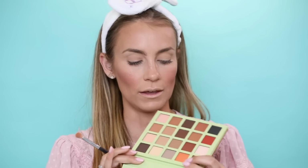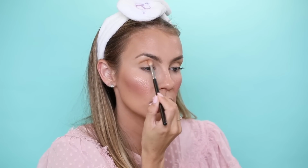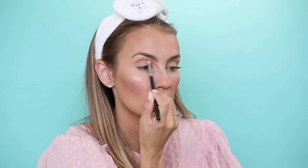For the crease, let's do, I need to wash my brushes so bad. I'm gonna go straight up orange right here for the crease. What do you guys think? Am I crazy? I think I'm crazy. What fun is it if you don't have a little fun with your makeup? So I'm gonna deposit a little bit directly into the crease right there.